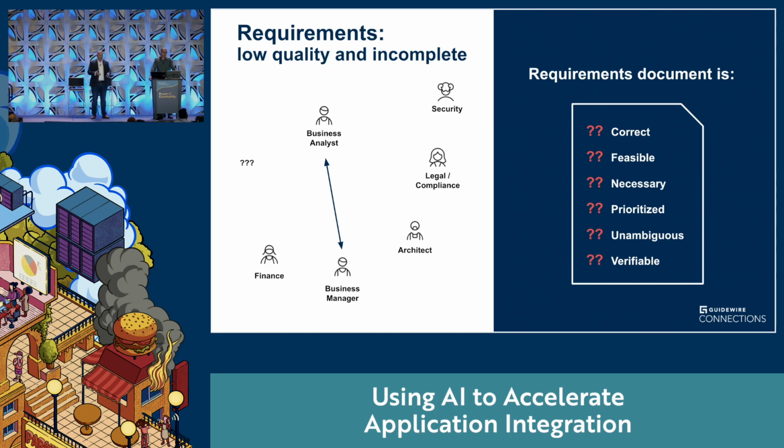You may certainly have the business manager give an input. They may be new to the company. They may not know even who to ask or what roles. They don't have industry experience. They don't know the unknowns. They're not familiar with the architecture. They may not even be good at writing requirements.